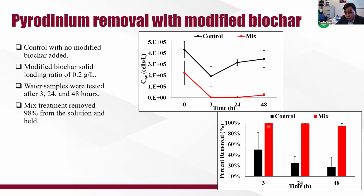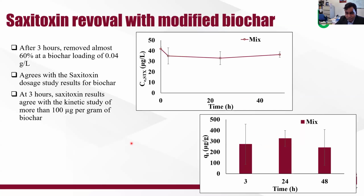Now, the cells are removed very well. Does it actually work with the toxin? So we did the ELISA, and we found that for biochar only, there was a 90% removal at 0.04 grams per liter, compared to here, where we are seeing about 60% removal. So there is a little bit of a compromise we are making. But again, maybe we can play with the ratio and increase it. Our hypothesis is that the entire thing is now positively charged, not negatively charged, so electrostatic attraction is not happening. We are not seeing that part of the adsorption mechanism, so that probably results in a little bit lower adsorption of saxitoxin. So that's what we have been finding so far.